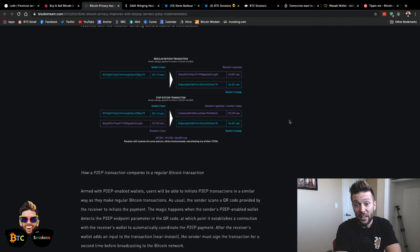But a pay to endpoint Bitcoin transaction has both the original sender, so somebody buying something from a merchant, and the receiver put in some Bitcoin. So in this instance, you would have somebody who's set up BTCPay Server on their website and is accepting Bitcoin. Somebody goes to buy maybe a hat, and the sender has, say, $20 worth of Bitcoin that they're sending over. Well, they would put that forward.